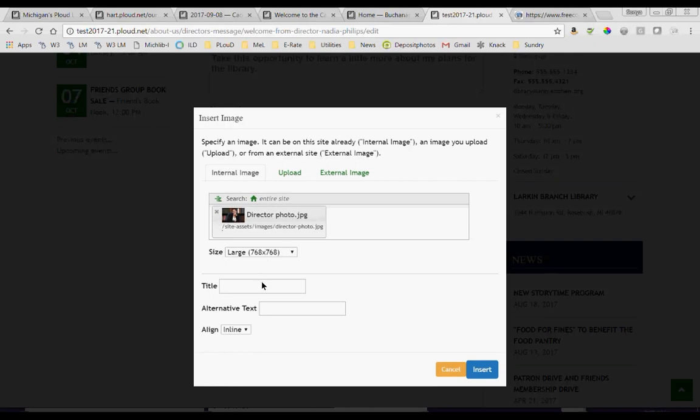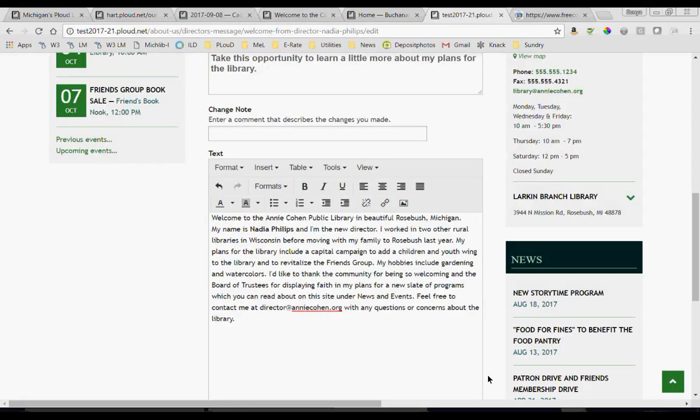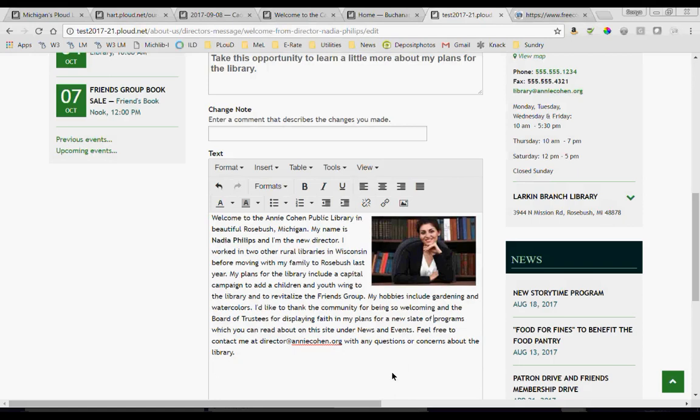Ploud sites are also very nicely set up to accommodate accessibility information for users with visual disabilities. There are title and alternative text fields so that screen readers can interpret what's happening on your website. We have an alignment button here for the image. I can choose whether I want the image on the right or the left. I'm going to choose the right and insert it. And now I have my director's image.